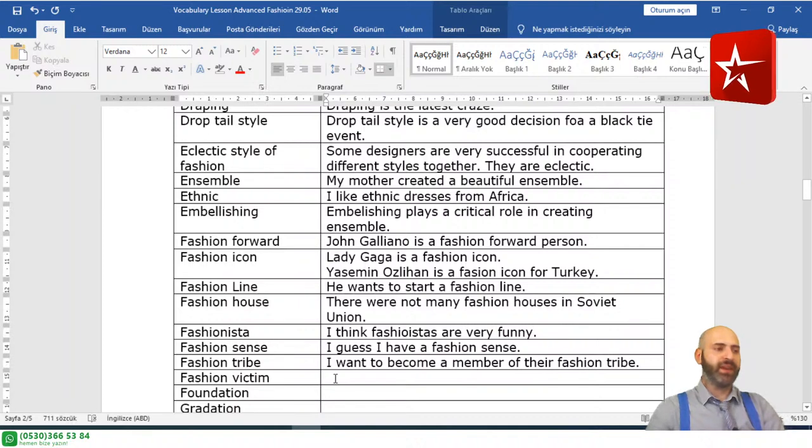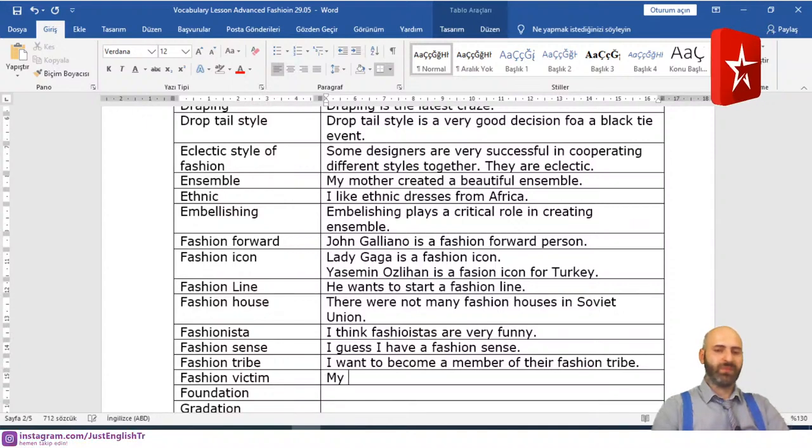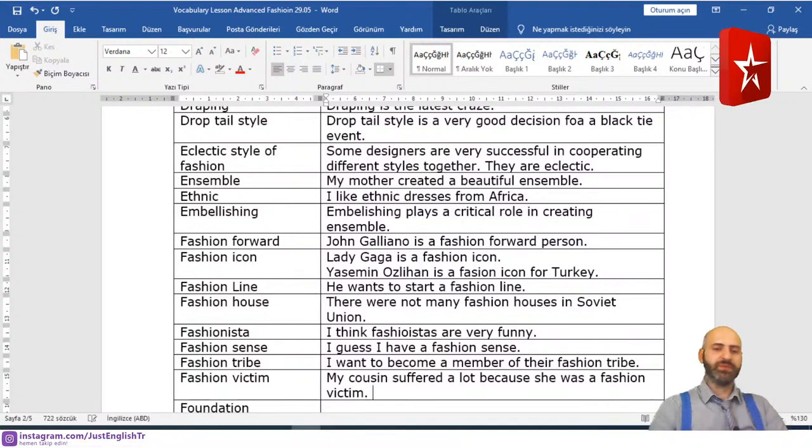Fashion victim, on the other hand, is a person who follows current fashion but who doesn't have a very good sense of fashion. Whatever the person sees on TV or maybe on the runway or fashion show, the person wears it, but it doesn't really suit him or her, for example, okay? For example, we can use a sentence like this: my cousin suffered a lot because she was a fashion victim.